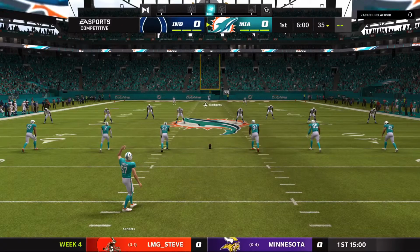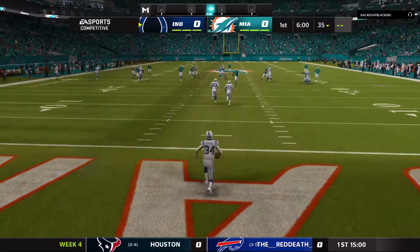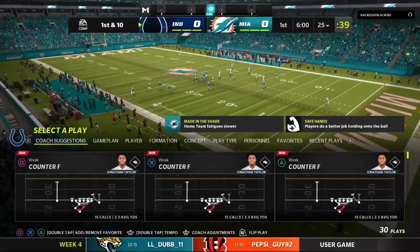2-1 team set to square off, and we're underway here in NFL Week 4. And we will not get a run back here to start. It's a touchback, and it will come out to the 25.